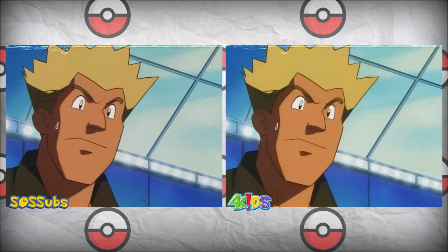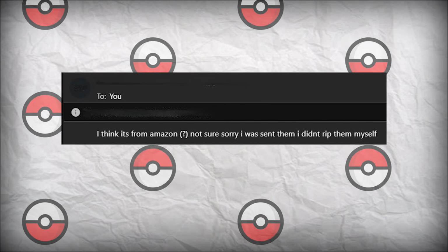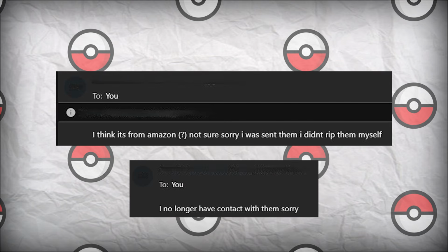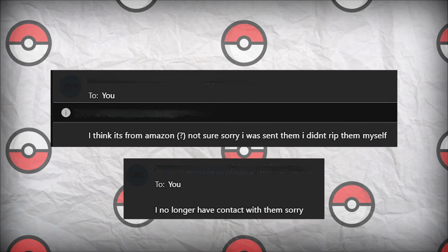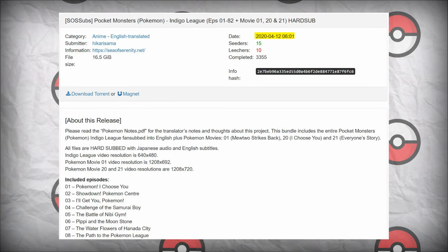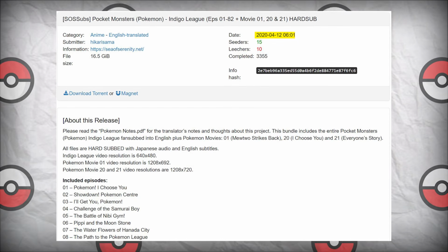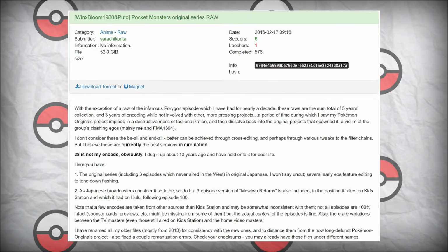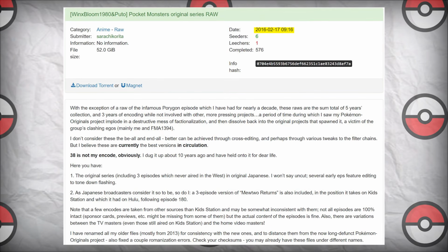I did message the original uploader of the torrent to see where they got their source from, although they were unsure of the origins themselves, stating that they were just sent them, but did state that they could possibly be from Amazon, although with no evidence to back up this claim. A 2020 torrent from the same SOS Subs group does however appear to be using the KidStation rip, so we'll move on for now.